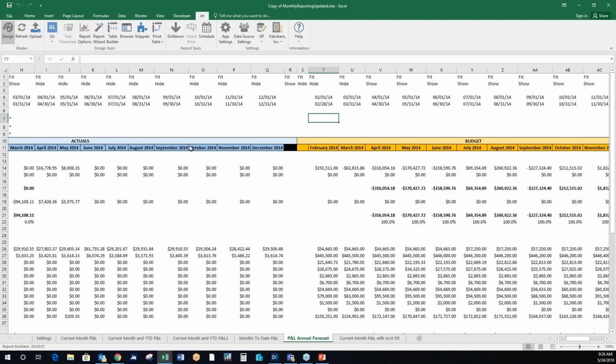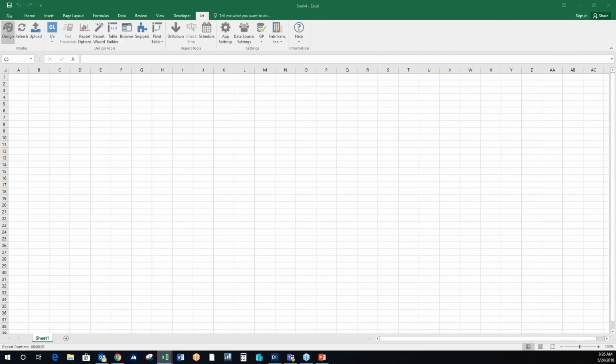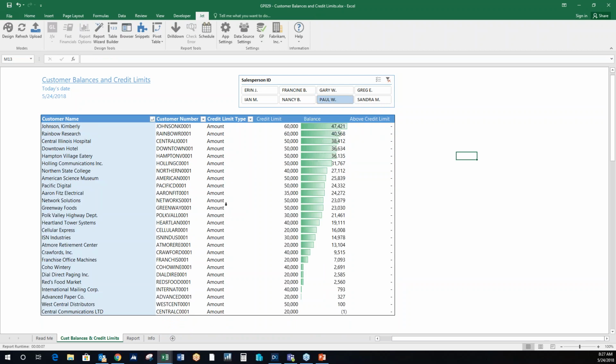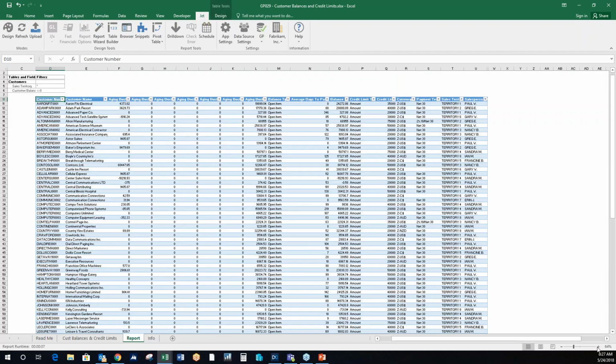Okay, and that's the financial examples that I was going to show, at least with Jet Express for now. What I'm going to move to is the table builder, which is the other piece of functionality included in Jet. I'm going to show you a customer balance and credit limit report. It's pretty nice. It has conditional formatting and allows me to, maybe I'm Aaron or I'm Paul, and I want to see where my customers are at. What's their balance? What's their credit limit? Where should my focus be? There are two pieces to a table builder report. One is the data dump, if you will.